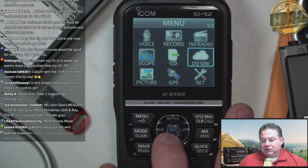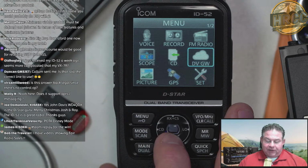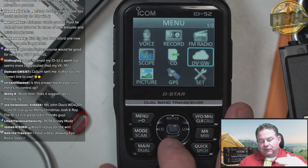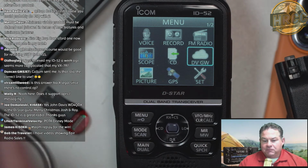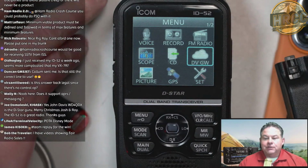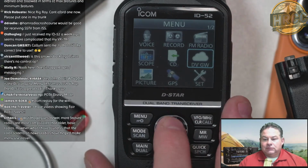So you can use their reflectors if the local repeater that you're using to connect to has that capability enabled. So there's several layers of control on whether or not the repeater owners or the gateway operators want to have access to this other than to other ICOM gateway software repeaters. Right. Okay.